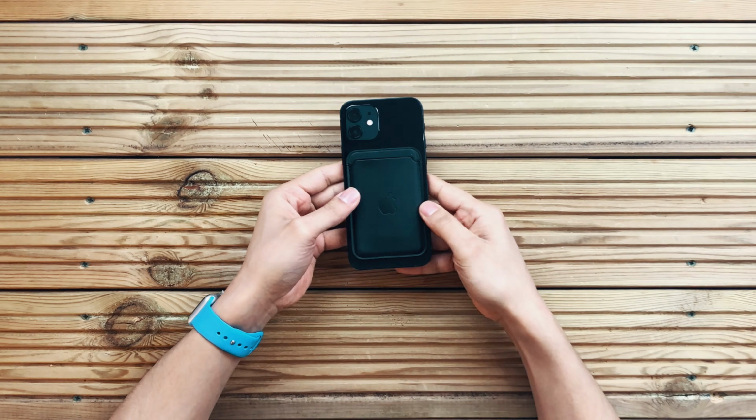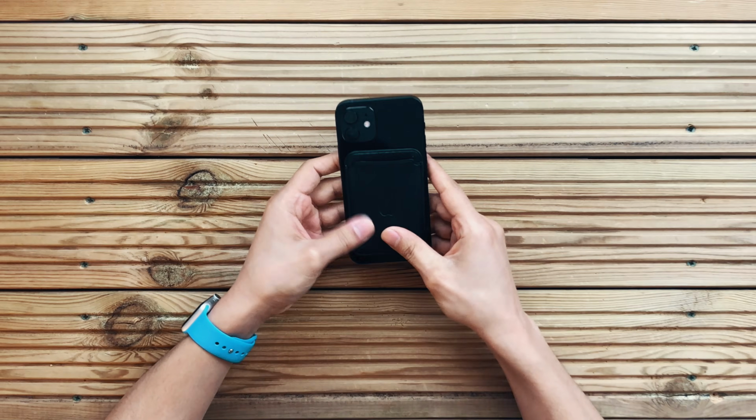But essentially what you do is you put a couple of your cards in, and you have it connected at the back. It sort of sits just like that on the back of the iPhone. I'm glad I bought it. How long it's going to last, or how long I'm going to use it for, I'm not sure, but it's there. I'm going to try it out.